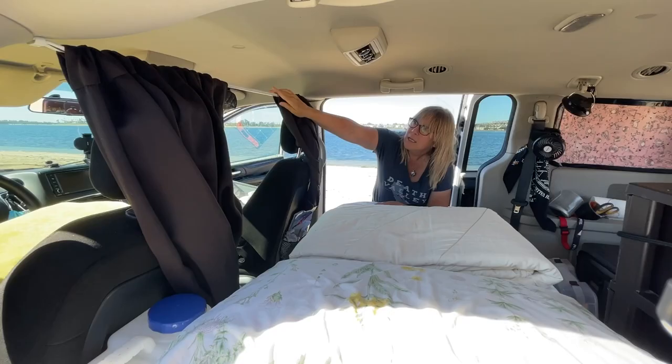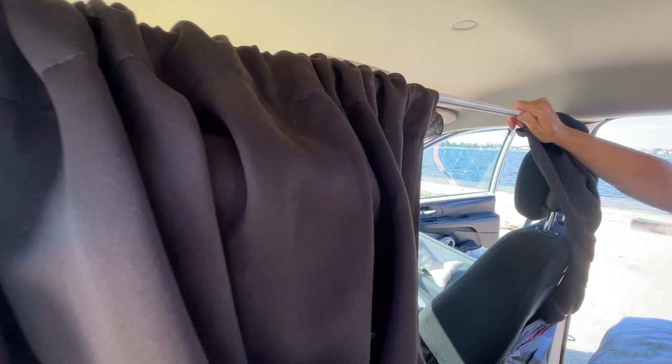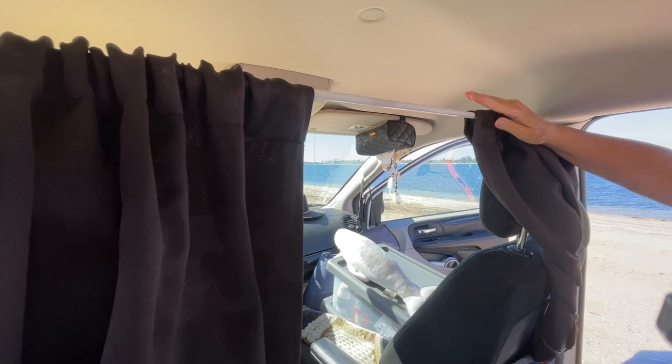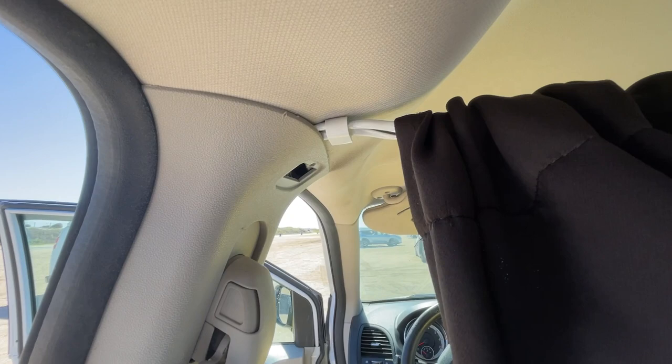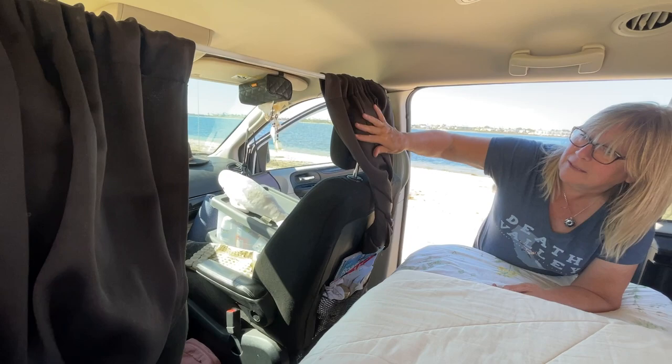So one thing that you need to be stealth, and also to block the light if you want to sleep late, I have this curtain rod. It's the cheapest one you can get at the Home Depot. The ends are curved. I just hammered them open flat and I put them inside of that little groove there because I didn't want to put any holes in the van. And so I put these just simple curtains there.